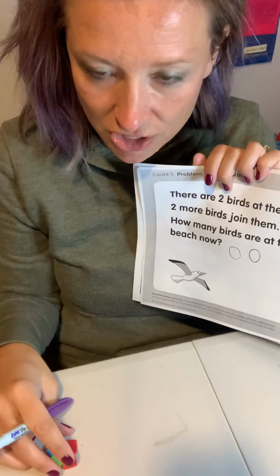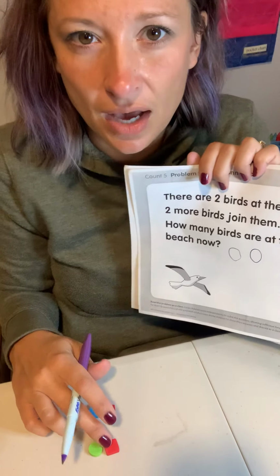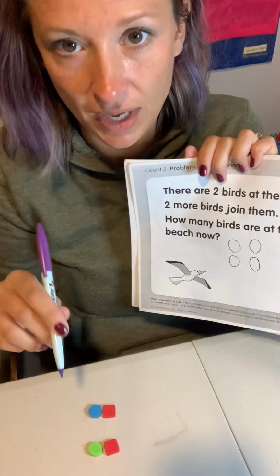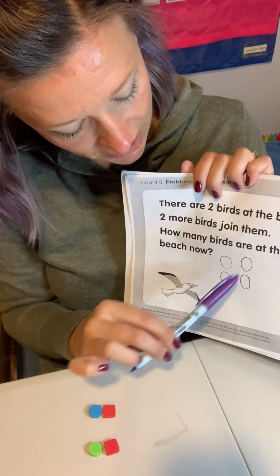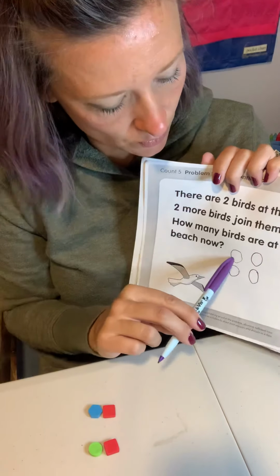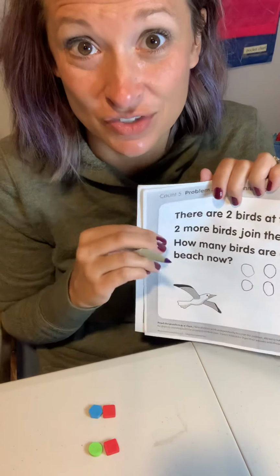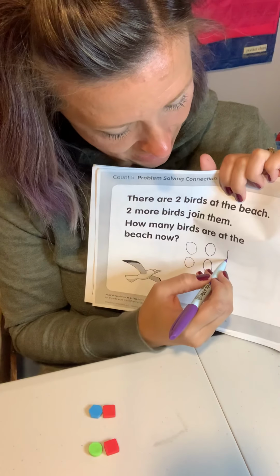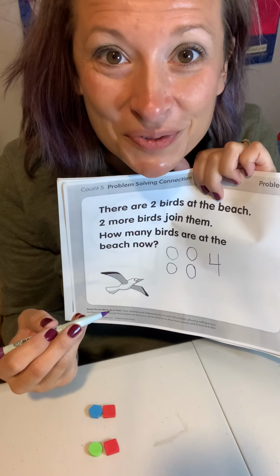2 birds were at the beach, and then what did I do? Oh, I had 2 more birds come, so let me draw that. Okay, that looks just like that. Okay, so I'm good. So I had 2 birds at the beach, 2 more birds came. So how many are at the beach now? 1, 2, 3, 4. It's important to write our answer. So I'm gonna write that number 4. Can you write that number 4 too? Down, over, down some more to make the number 4.